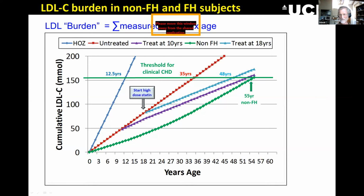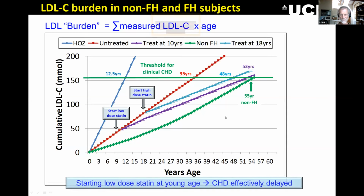So clearly that's a benefit, but you've still lost maybe 7 or 8 years of healthy life. Whereas if you start a statin at a young age, say at the age of 10, then you can cross that threshold essentially at the same time as in a non-FH individual. And it's this concept of the LDL cholesterol burden and the benefit of starting at a young age that led to the NICE guidelines, and most of the guidelines that are now recommending that a low dose statin should be considered and initiated at the age of maybe 10 years.